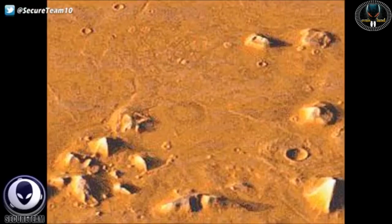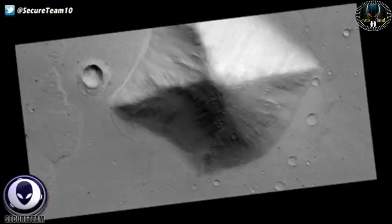Here are some more images of pyramids found on the Martian surface in various NASA photographs. Take a look at this here, where we have an obvious four-sided pyramid towering over the Martian surface.